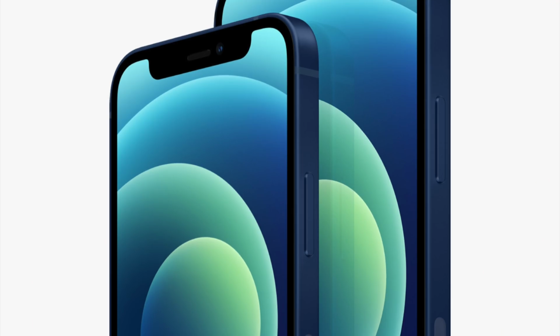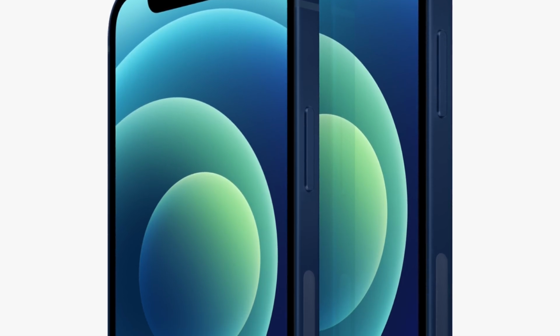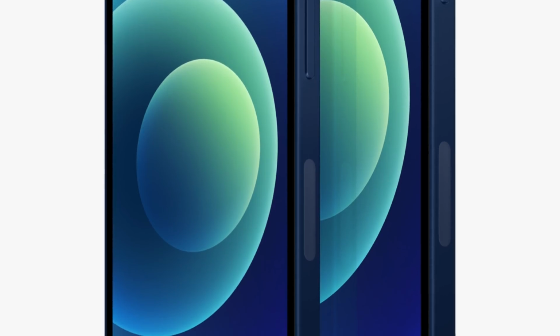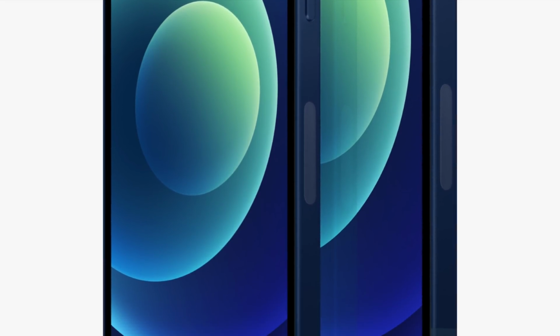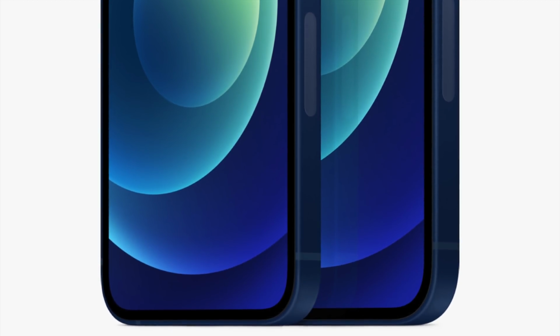So the iPhone 12 comes with a brand new design where the edges of the phone are now flat edges rather than the rounded edges we had with the iPhone designs going all the way back to the iPhone 6. In a lot of ways, this is a return to form to the iPhone 4 and iPhone 5 era. But it more closely mimics the design on the most recent iPad Pros and the brand new iPad Air.